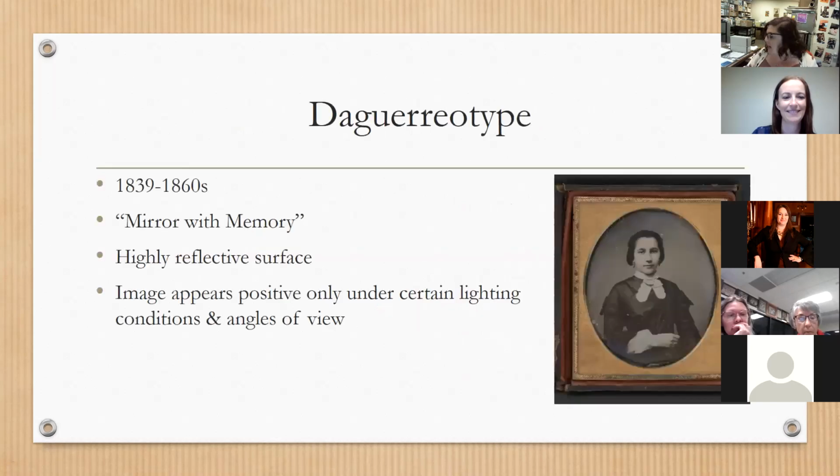All right, so daguerreotypes are one of my favorite kinds of photographs. Hopefully you'll be able to see as I hold up my show and tell here. Okay. So these are very popular from about 1839, when they first were introduced to the world in France, till about the 1860s. They're often referred to as mirrors with memories because of their highly reflective surface. Hopefully you can see me holding up the daguerreotype that we have here. And as I move it up and down, you can see that it goes from positive to negative, depending on the angle of the view.